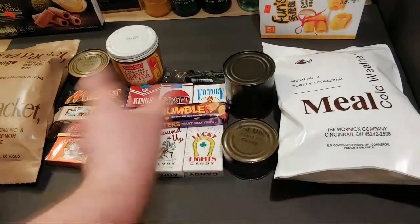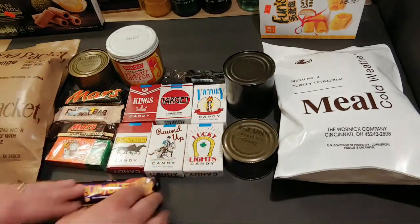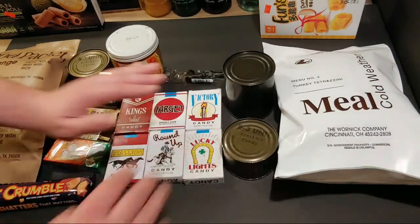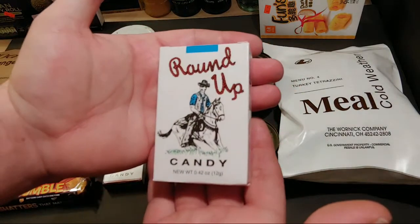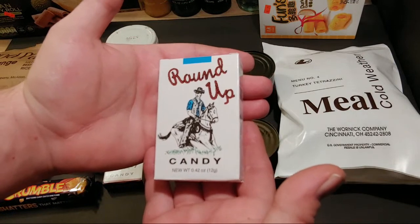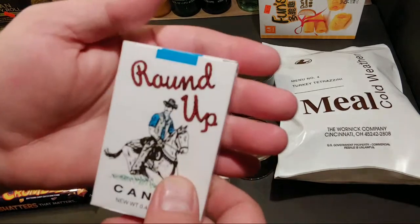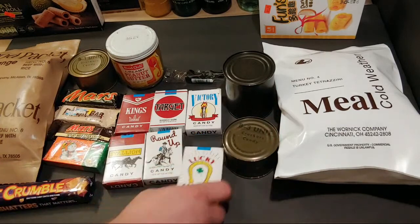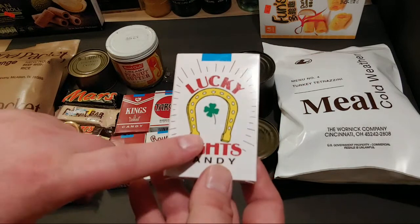But I guess I should probably get into this, and let's go through real quick, because I want to try one of these, because they're all going to be the same. I'm just going to grab which one looks the coolest. Which one looks the coolest to you guys? These are pretty cool. The Roundups, that's pretty cool packaging, I've got to say. Cowboy, he's doing his thing on his horse there. It looks like a lasso rope, it's got that design. Of course, it's not going to focus, but you guys can probably get the drift. I guess these were kind of the knockoff of Lucky Strikes. They made these exact same packages.